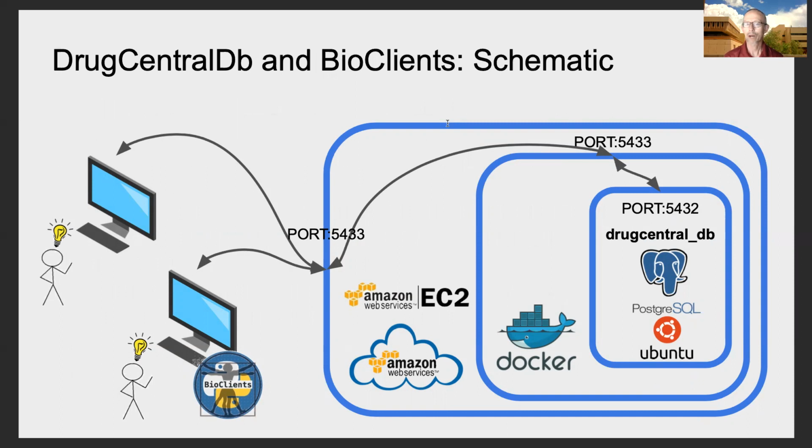The innermost blue box there represents the Docker container with Ubuntu, Postgres, and the DrugCentral database inside it. It talks on port 5432, which is the standard Postgres port. To work, that container has to be running inside a Docker server, which is represented by the middle blue box. That Docker server can run that container and map one port to another. So it's mapping 5432 to 5433 and exposing that. That Docker server is running inside an Amazon EC2 instance, which is represented by the outermost box.